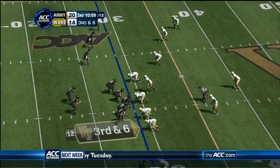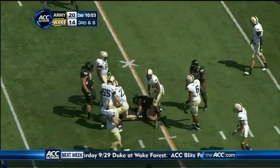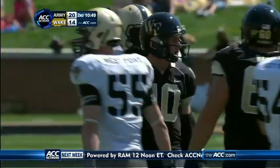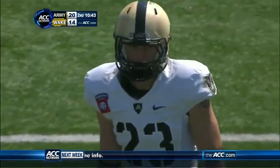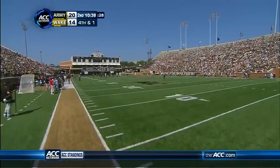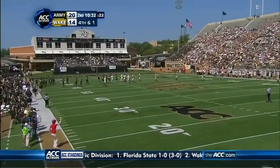Wake Forest 1 of 2 on third down. They were 1 of 16 against Florida State a week ago. Tanner Price will carry this one, but he's going to be short. He needed 7. He got out to about the 33. Gain of about 4. Looked like Alex Meyer was able to come up and stop him short. And this is really the story, an early story here, to try to get it stopped. One of the defenses create a punting situation. This is the first punting situation of the day.